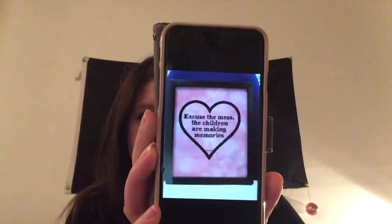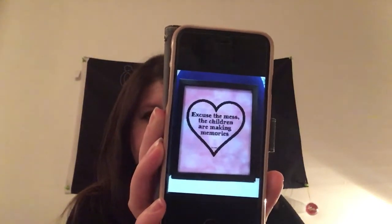How was it framed? Just a plain black frame, framed it myself.